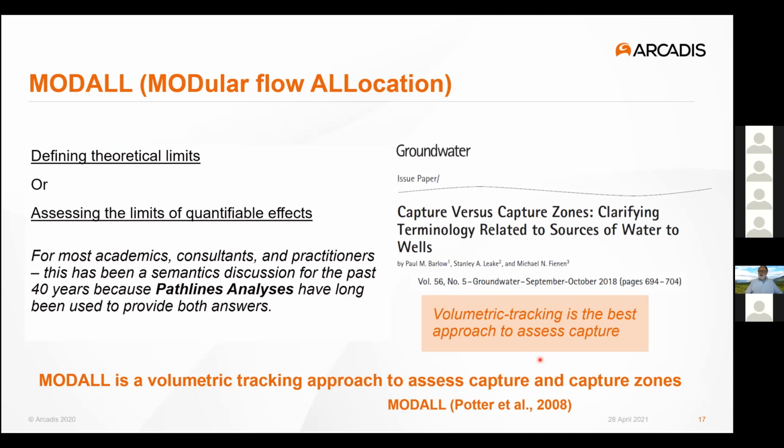There was more to that. I wanted to know at a point, okay, the path lines go to this point, but does all of the water at that location get to that well, or what fraction of it? And that is the underlying basis of why ModAL was written, to help combine that merger between the theoretical limits of absolute hydraulic capture that might be predicted with pathline analyses, with also trying to assess the limits of quantifiable effects.